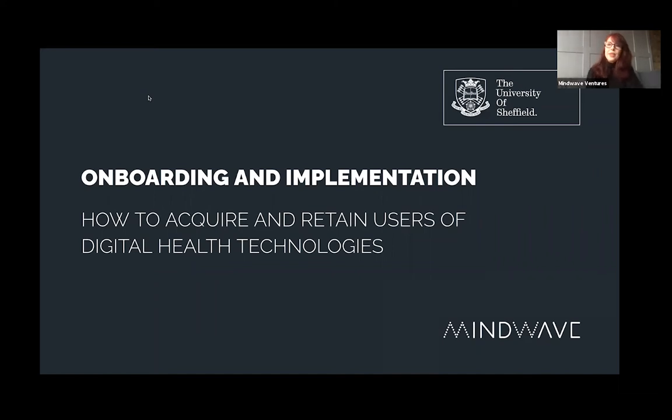And in my experience, this is often the part of digital health that gets the least attention paid to it. And if you haven't got users, then you can't do the evidence, you can't do the evaluation, you can't have the impact. So it's a very important but often underestimated part of the innovation process when it comes to technology. So this is the topic today, and we have an absolutely amazing panel to have a conversation with about this.